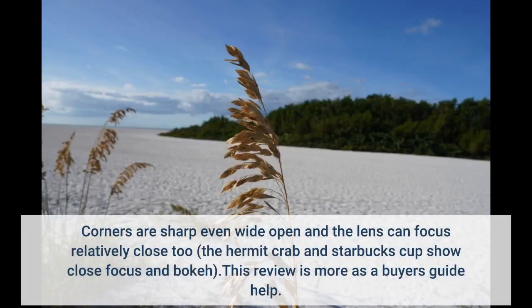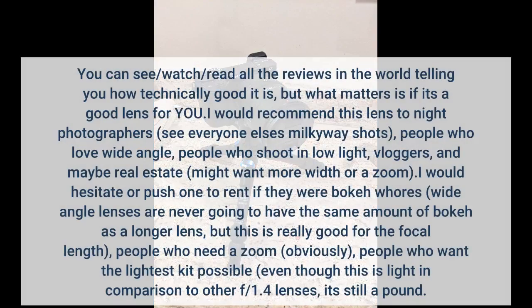Corners are sharp, even wide open, and the lens can focus relatively close. The hermit crab and Starbucks cup show close focus and bokeh. This review is more of a buyer's guide. You can watch or read all the reviews in the world telling you how technically good it is, but what matters is if it's a good lens for you.